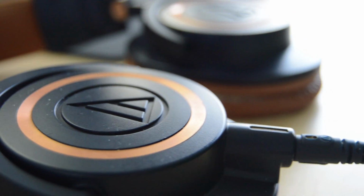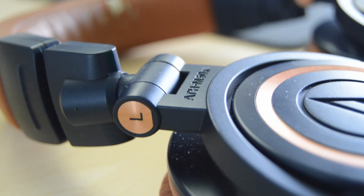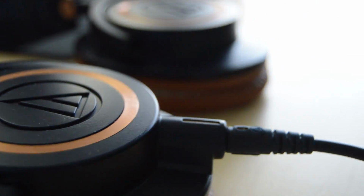These headphones are fantastic. They're great for listening to music. They're great for monitoring audio when editing and things like that. I do want to get another pair of headphones for gaming. I want to get an open pair of headphones so that they have better soundstage, but for everything but soundstage, these headphones are absolutely perfect. Even for travel, they've got really good sound isolation, so I love this pair of headphones.